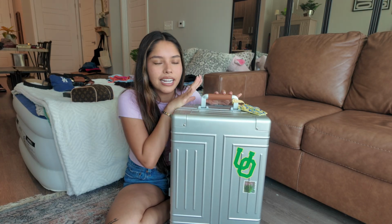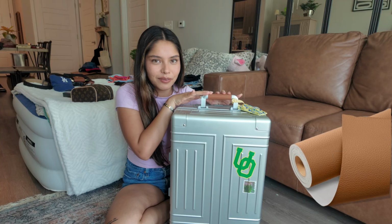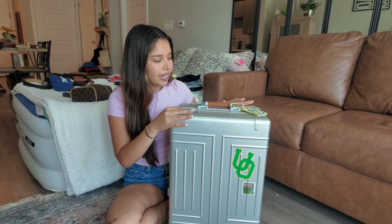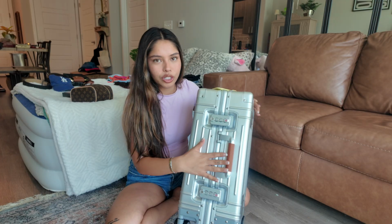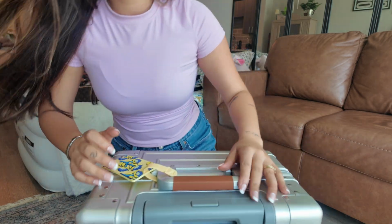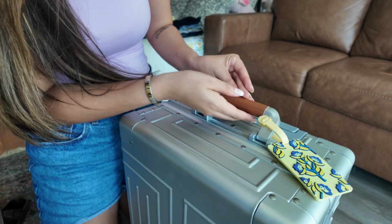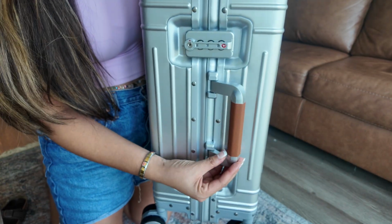I went on Amazon. I literally just looked for leather adhesive vinyl, and I got a big old sheet of this and I just cut it to size. So now it looks like it's just always been there. I'm gonna show you guys. It was really easy to do this and it just looks so classy, as well as down here. Alright, now we can get into packing all of this.